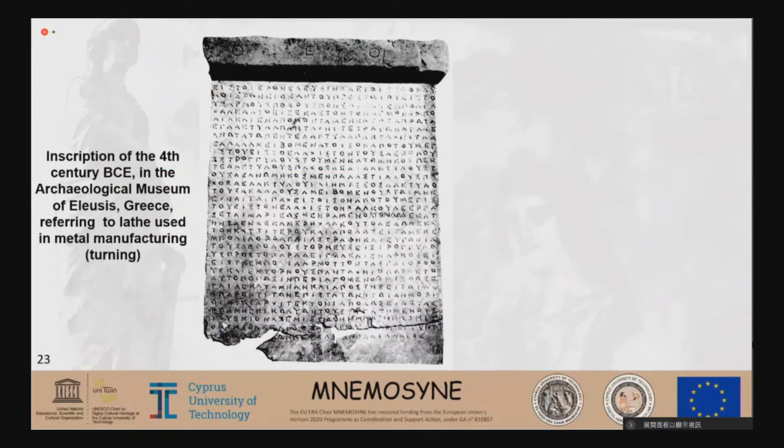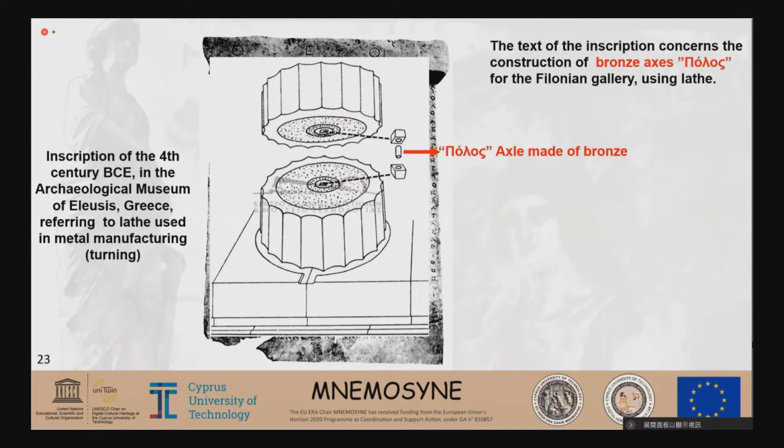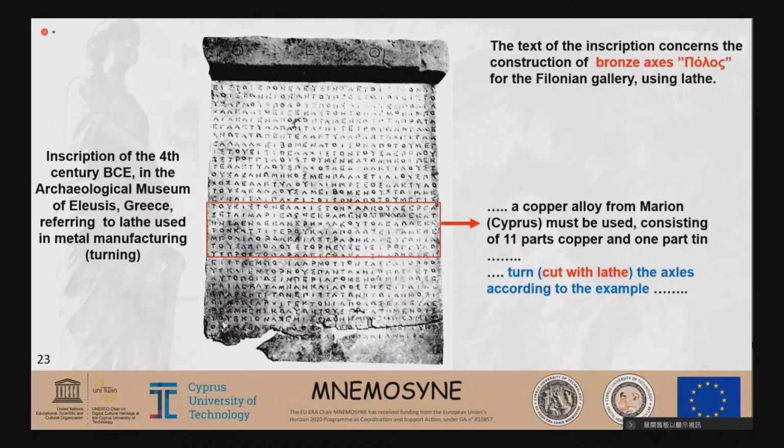A question arises. Did the Greeks have machine tools and corresponding cutting tools at that time? The text of this inscription from the 4th century BC refers to the construction of bronze axes, polos in Greek, for columns with a lathe. Here we read, a copper alloy from Marion, a city in Cyprus, must be used, consisting of 11 parts copper and 1 part tin. We call this alloy bronze today.